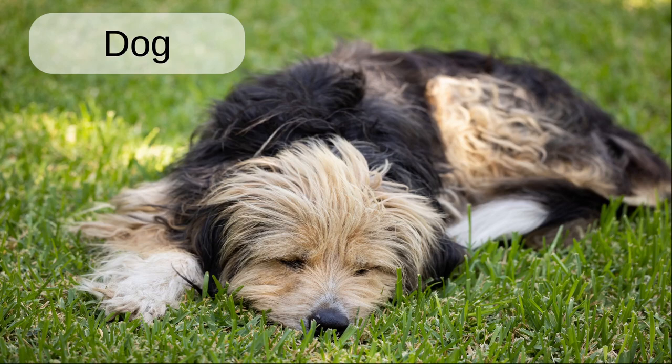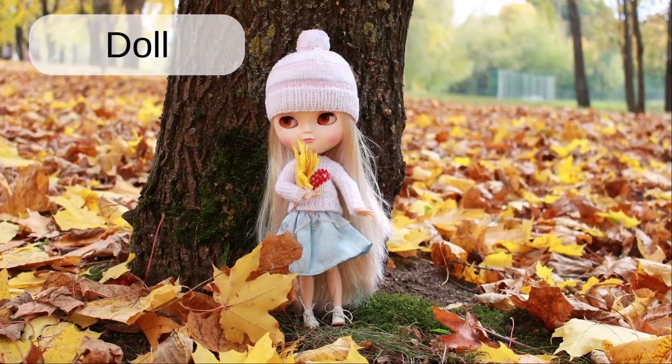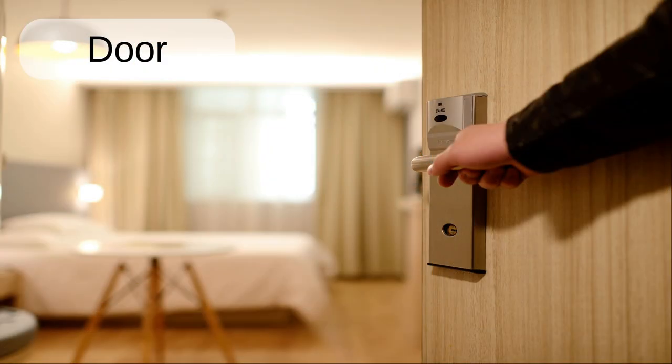Dog. The dog is sleeping on the grass. Doll. The doll is standing beside a tree on an autumn day. Dolphins. A group of dolphins swam past us while we were swimming in the ocean.